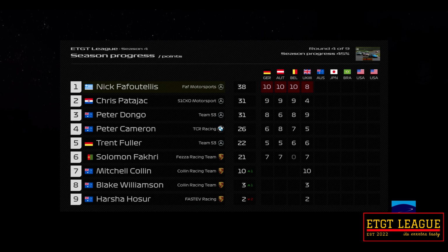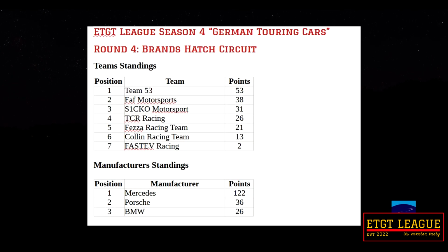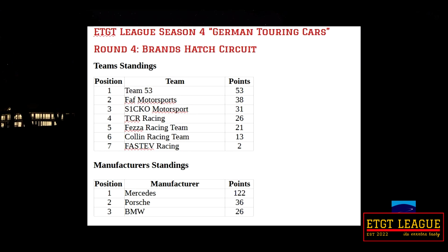And the three drivers who debuted at Brands Hatch, Collin Racing Team, Mitchell Collin and Blake Williamson, 7th and 8th. Mitchell Collin with his victory gets 10 points. And Harsha Hosser debuting last race as well. He has 2 points. Let's have a quick look at the teams and constructors standings.